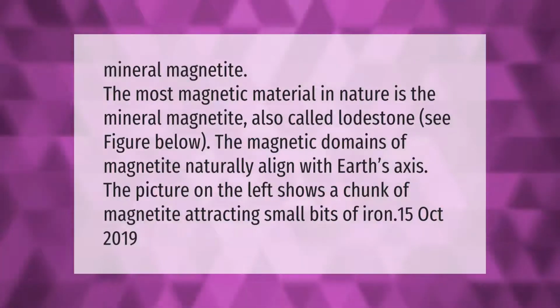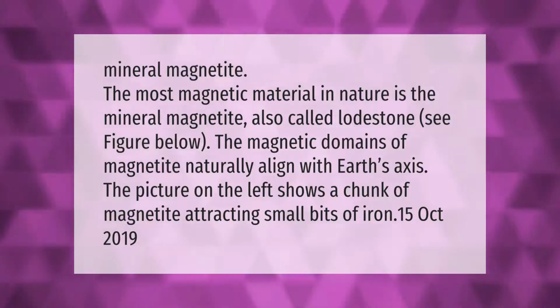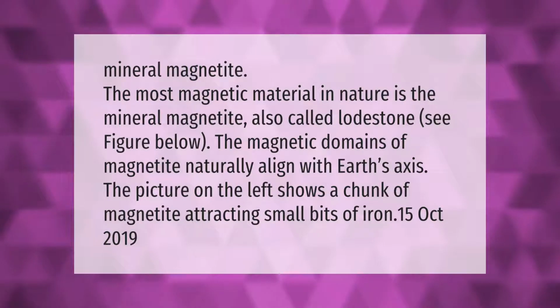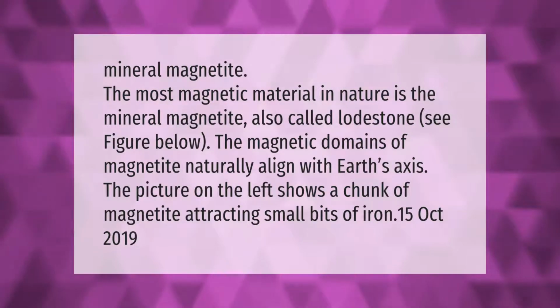Mineral magnetite. The most magnetic material in nature is the mineral magnetite, also called lodestone, see figure below. The magnetic domains of magnetite naturally align with Earth's axis. The picture on the left shows a chunk of magnetite attracting small bits of iron.